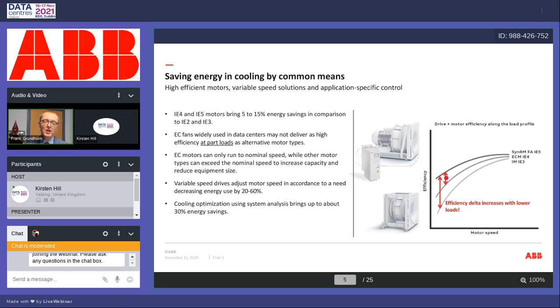So it's important not to specify the technology, but to specify the requirement, being the highest possible efficiency, or, if you will, the lowest possible energy consumption.